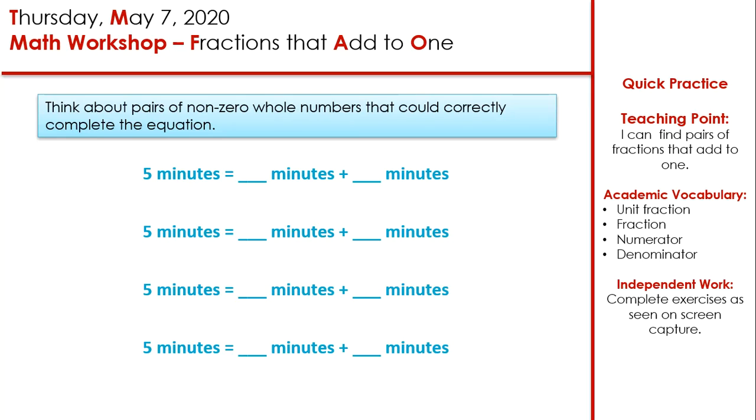Now I want you to think about pairs, two non-zero whole numbers. Whole numbers means that there are no fractions, not decimals either, that could correctly complete the equation. Basically we have 5 minutes, and we have 4 different cases. So what we're going to do here is look for two whole numbers that when we add them are equal to 5. One possible combination that I could think of is 1 plus 4. 1 minute plus 4 minutes would be equal to 5 minutes. Then we have 2 minutes plus 3 minutes, that's 5 minutes as well. Then we could try 3 plus 2, which is basically the same, and then we could try 4 plus 1.